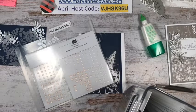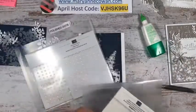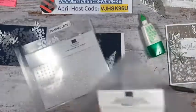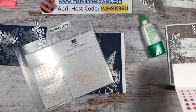Oh, blue gems. Nope. That's what you think. So I'm thinking, oh, I know we have, oh, hey, hello. I know we have something blue, and then you pull it out and you realize, yeah, no. That's what is so wonderful about Stampin' Up. Well, one of the things is their color coordination.